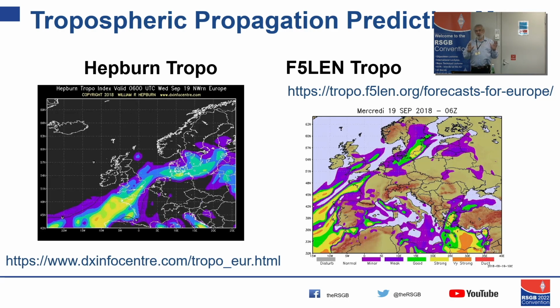I like tropospheric propagation. But actually, to get to grips with what the possibilities are for you, you need to use both Hepburn and F5LEN sites. And the reason for it is these two plots were taken at midnight before the 6 AM plot. And they actually show something quite different. So in East Anglia, Hepburn would suggest you've got a path down to northern Spain, IN51. My view is that if it is light green or yellow, or at best case red or purple, Hepburn is good. If it's light blue, probably not so much enhancement.